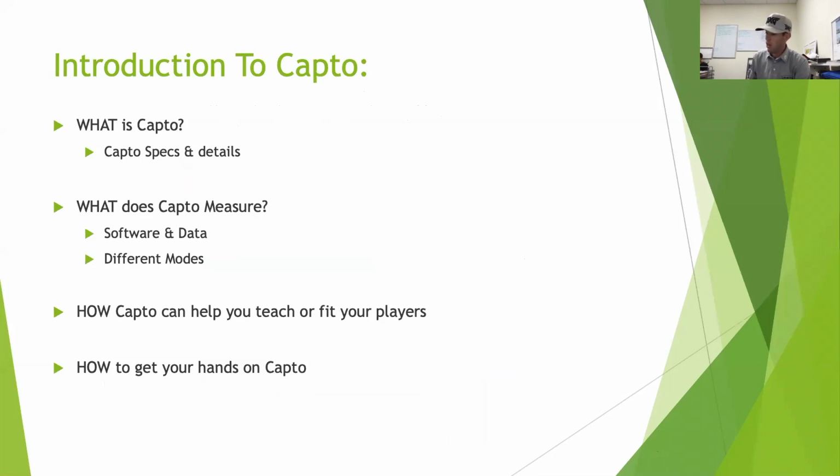So first, what attracted me to Capto, and this kind of goes into our philosophy as a company at Game Like Training, I am very big into capturing data in context. I want to see what a player is doing in the true performance environment. I want to know what their putting stroke tendencies are on a right to left putt for birdie versus a right to left putt for bogey kind of thing. I want to know when they are under the gun, what their tendencies tend to become.